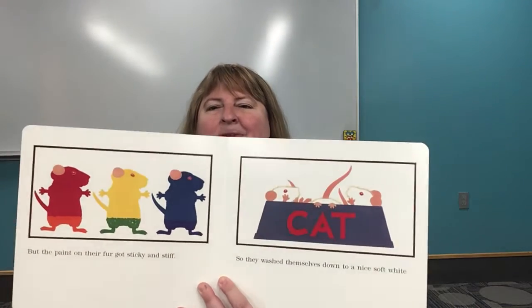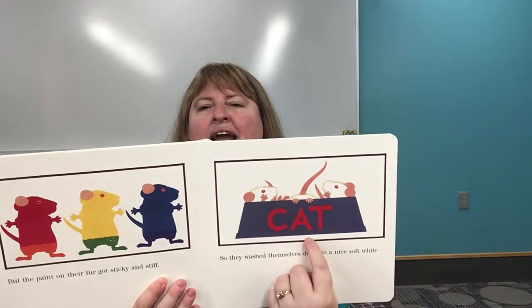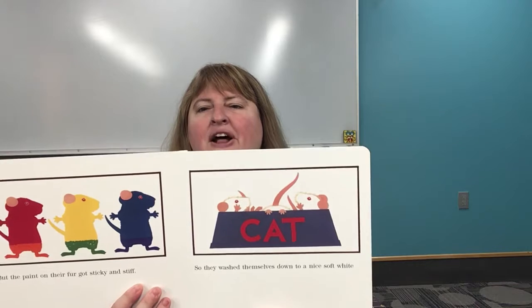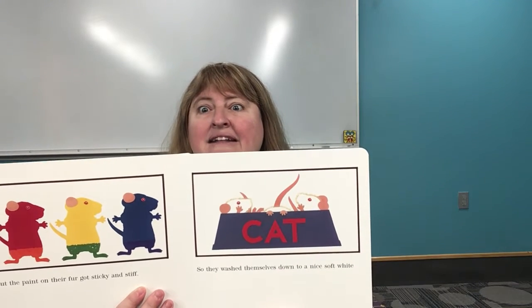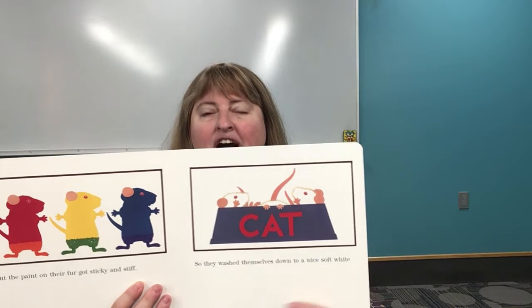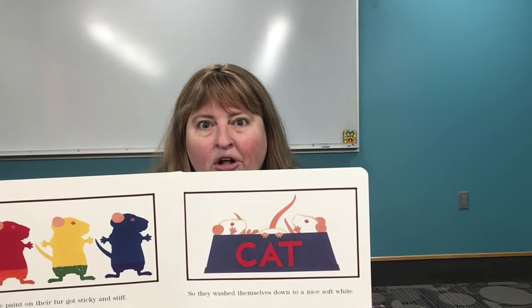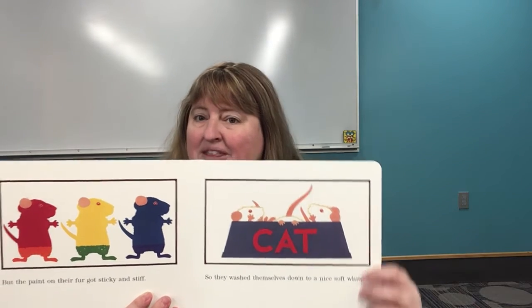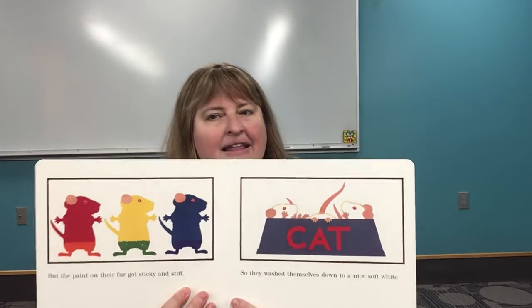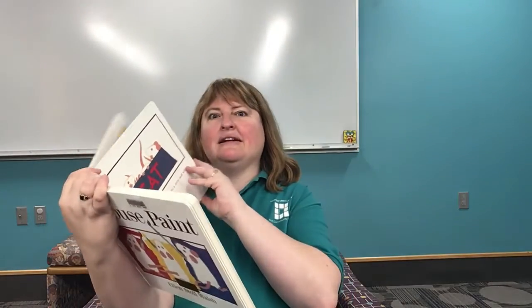Uh-oh, look where they washed themselves. You know what that says? C-A-T. What does that spell? C-A-T. Silly mice, but they did get nice and clean, didn't they? They got all that sticky paint off themselves. Good thing the cat didn't come, huh?